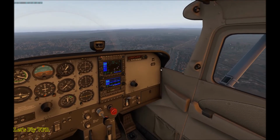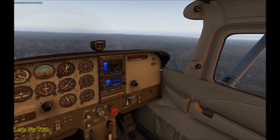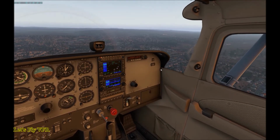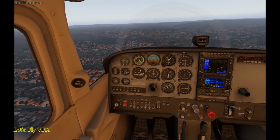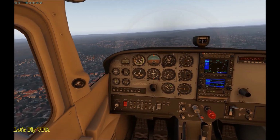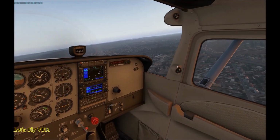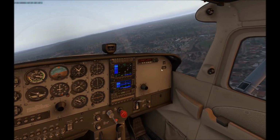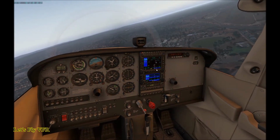And power off. One stage of flap would be ideal. Nose coming up, looking to the far end of the runway, and looking for a touchdown. Brakes on. Actually landed very long today, so next time we'll make sure that's a little better. Okay, so we're applying brakes.